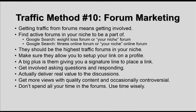By the end of a year, you have 700, 800 forum posts out there with your signature link on it. That's a lot of backlinks, especially on a targeted traffic source. And that can send you a lot of traffic. So it's all about being consistent, but not wasting your time in there. Maybe set a goal, like I said, of 4 or 5 posts per weekday.